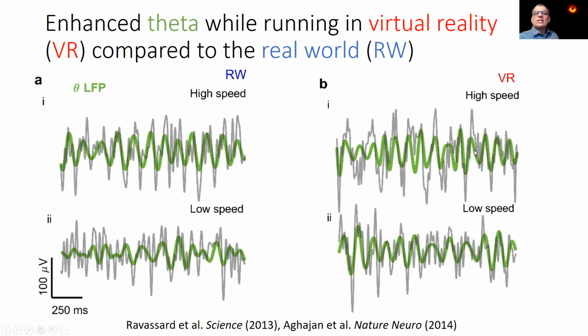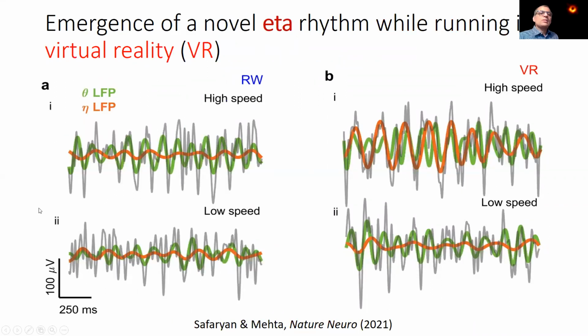But in virtual reality, while you see plenty of theta signal, there is something additional going on that's not being captured. Once again, when he's stationary, there is very weak theta both in the real world and VR. Now, if you filter the signal in an additional band called the eta band, which is something we discovered now, in the range of 3 to 5 hertz, you don't see much in the real world still, but in VR, that's a massive signal. That's this eta rhythm that is captured by the combination of theta plus eta.